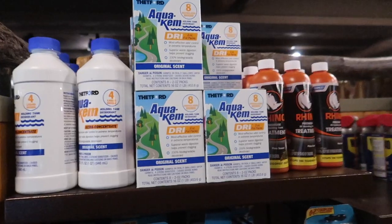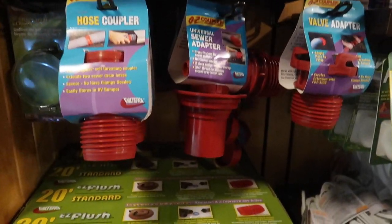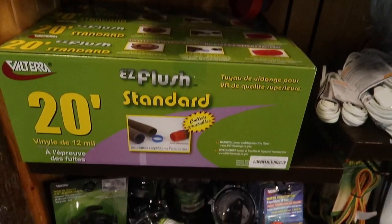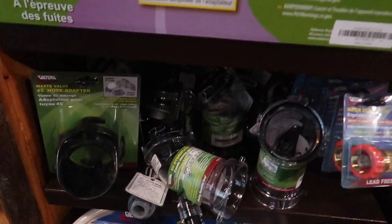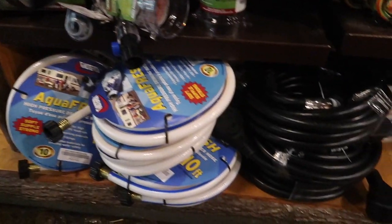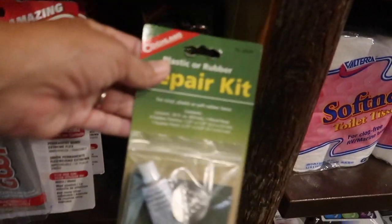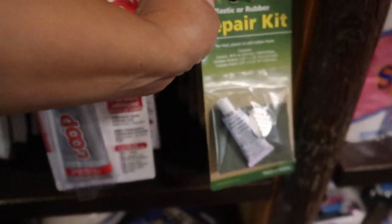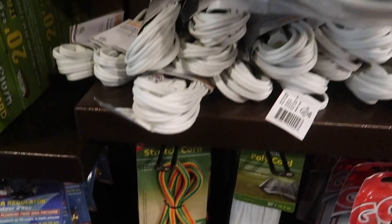What's this? A set of three bowls. Let's see how much they are. $34.99. $19.99 for the 20-foot sewer hose. So they do have all sorts of RV equipment, RV supplies if you need it. Also tent supplies. They have a repair kit here. $6.50. Extension cords.